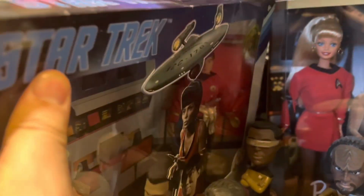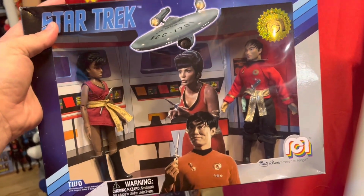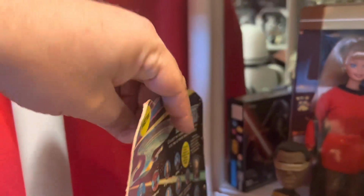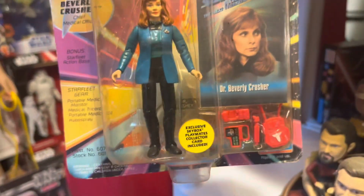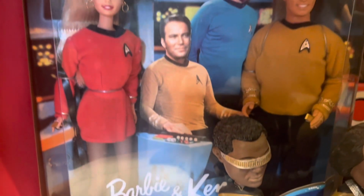Then we have another one of those Marty Abrams figure sets, if I can get it out. This one is not as valuable. It's only worth about $35, but the other one was so valuable. Let's see what else we have hidden back here. We have a Star Trek Next Generation Dr. Beverly Crusher figure worth about $12.